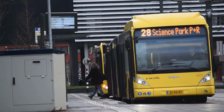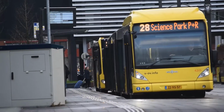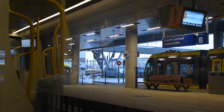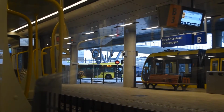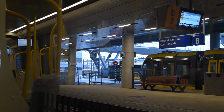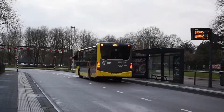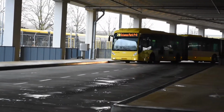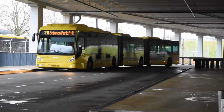line 12 being the most notorious one. It was the busiest bus line in the Netherlands, with 25,000 passengers per day, consisting mainly of students commuting from the train station and the city centre to the university campus in the Science Park. The line had a flexible frequency of up to 30 rides per hour per direction and used double articulated buses with a capacity of more than 200 passengers per bus.